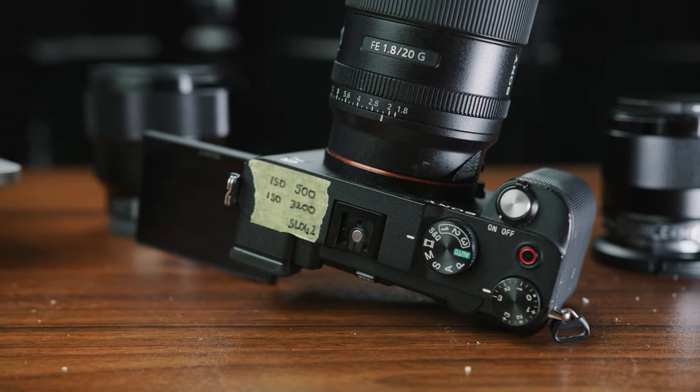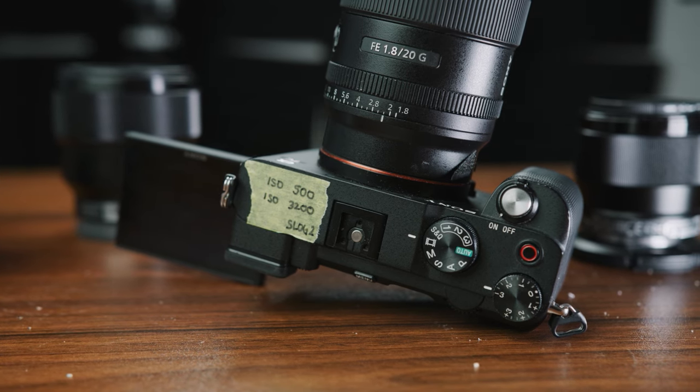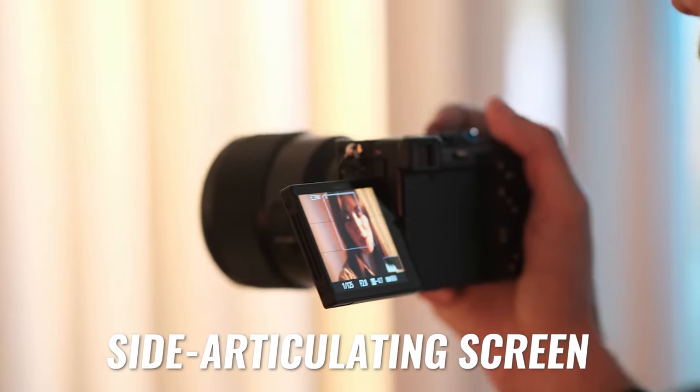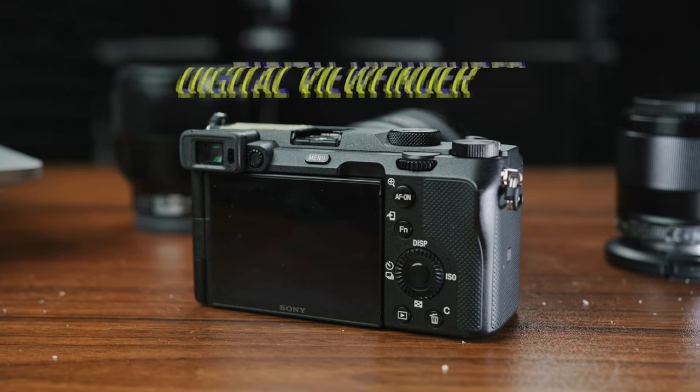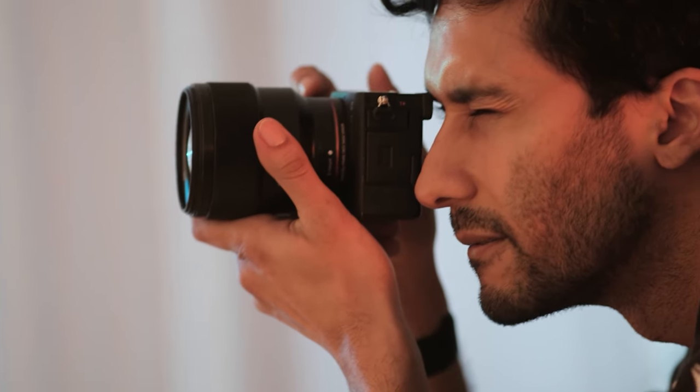The A7C has a really compact body, which is actually made of metal, and it has a really simple button and menu layout with a side articulating screen so you can also see yourself. This totally works as a vlogging camera with a 20mm lens. But also, it has a digital viewfinder, so you can actually hold it up to your face. And this is a really rare combination in such a small camera that also has a full frame.